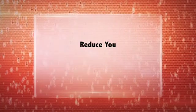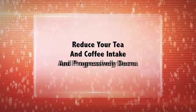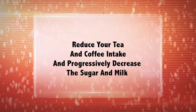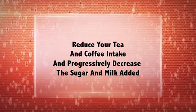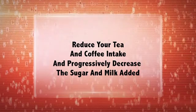On that front also, if you're having tea and coffee, try and reduce it, especially if you add milk and sugar to every cup. Remember, this is progressive, so if you're used to having 2 sugars, reduce it to 1, and then eventually none, so step by step you're bringing it down.